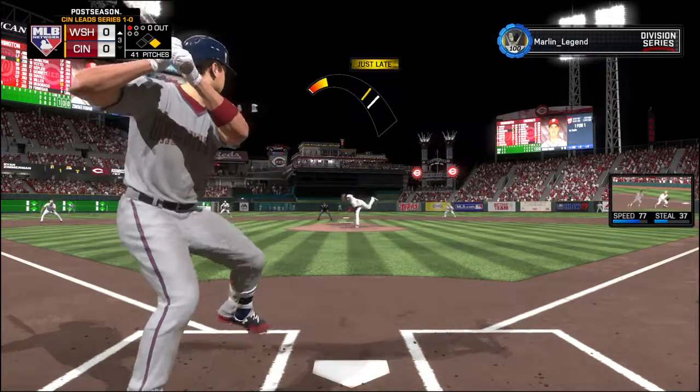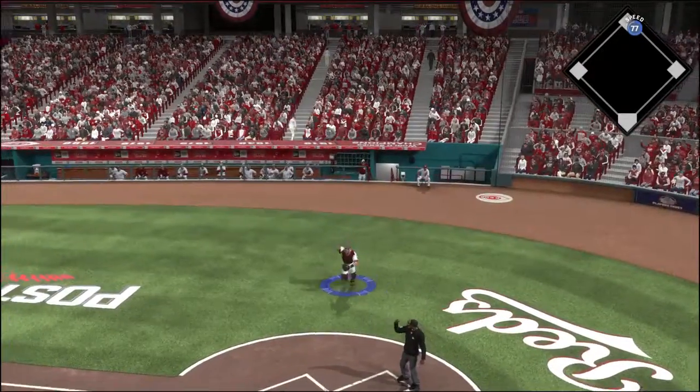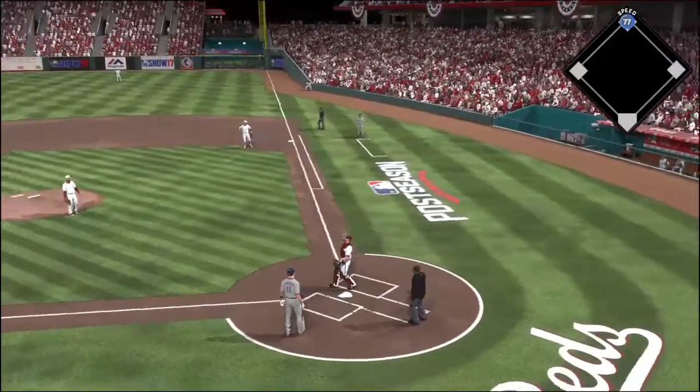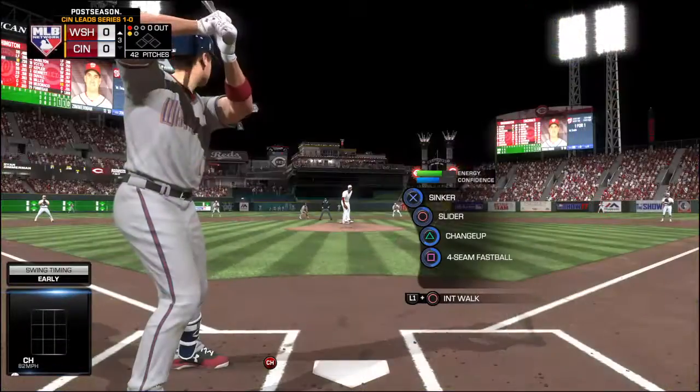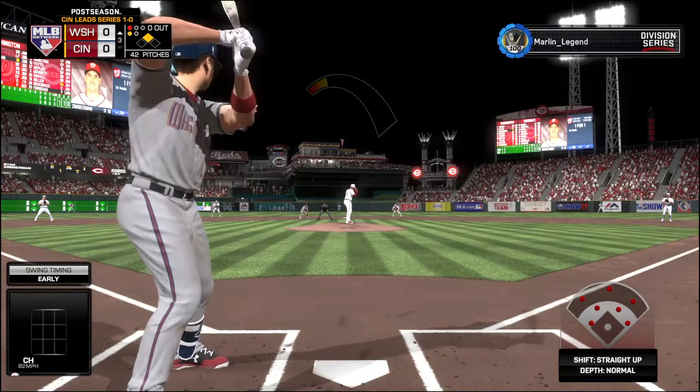Zimmerman now waiting, the 1-0. And this one gets away. And forget about the double play now, as he'll move up to second here on the wild pitch.